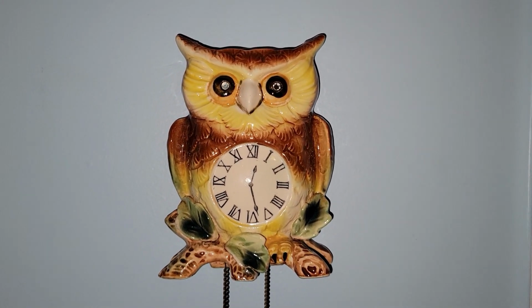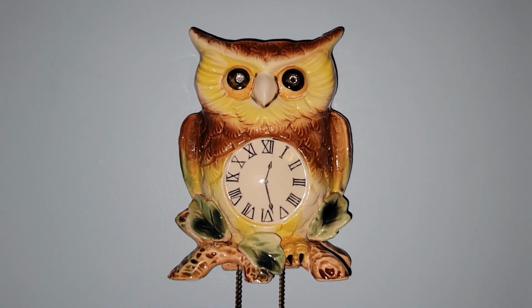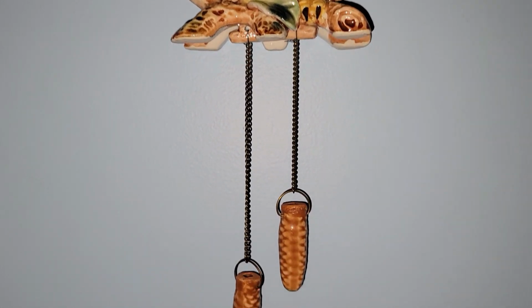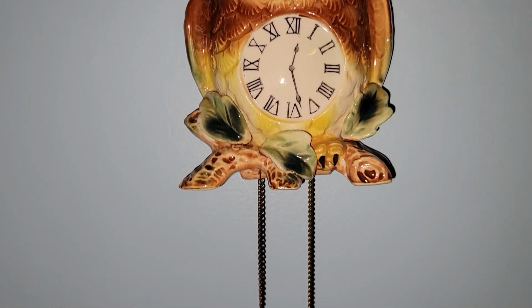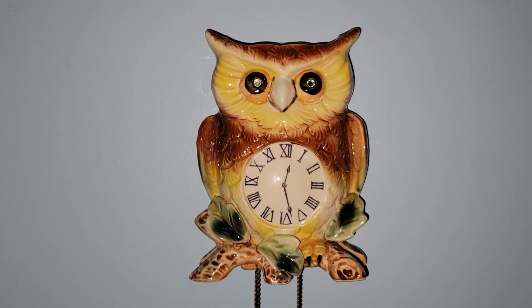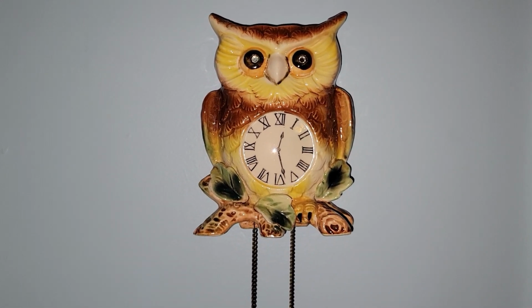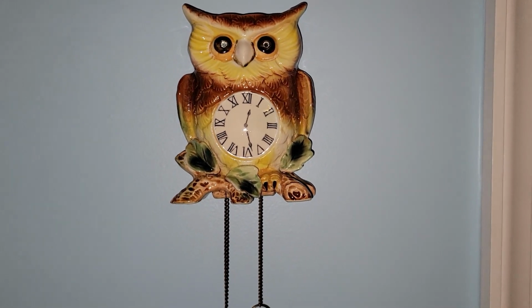This has been sitting at this mall for quite a while, and I've admired it every time that I've gone in there. And something about it just said, go ahead and buy it, and that was that day. So I'm very happy that I picked it up. It is made by Pacific in Japan. I did do my research before I purchased it to see if it was a good price, and it was. And if I were to go ahead and resell this, I would probably list it for about $40.